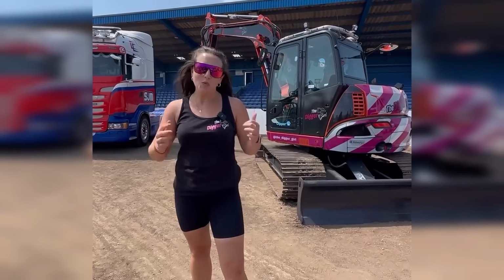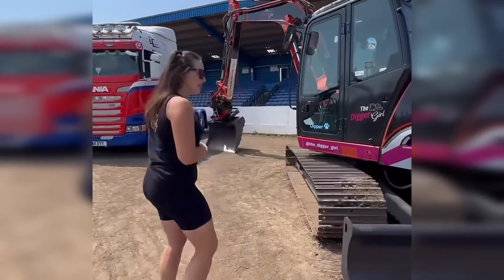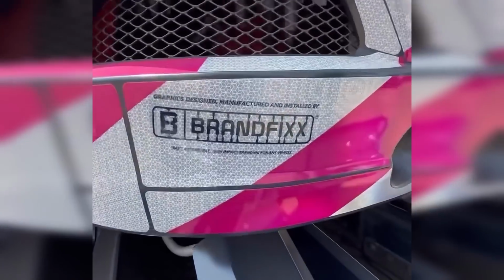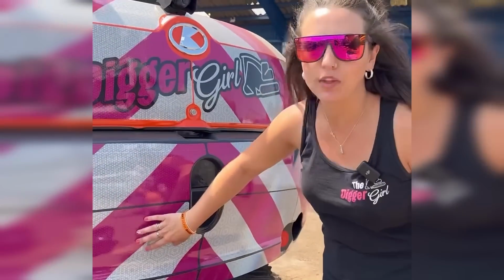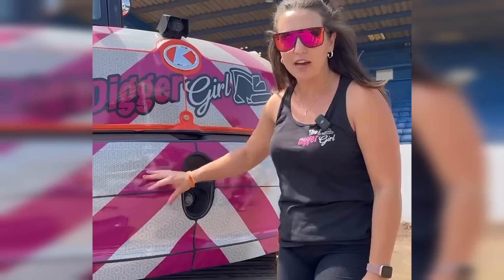I'm here at PLANTWORX with my new machine, which has got its new look, recently done by Brandfits. Let's check it out. I love that this comes in sections like that, so if I damage one piece, it's only that one section getting replaced rather than having to do the whole thing again. I love the fact that I let them just come up with the design themselves. They've done such a good job.